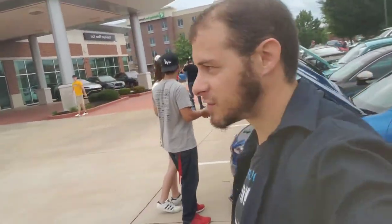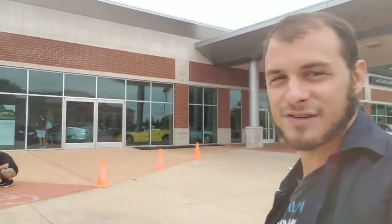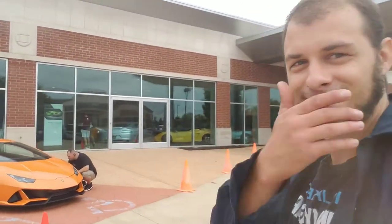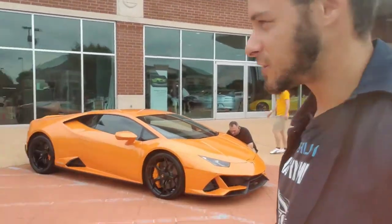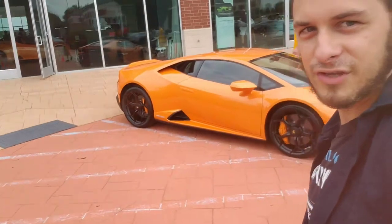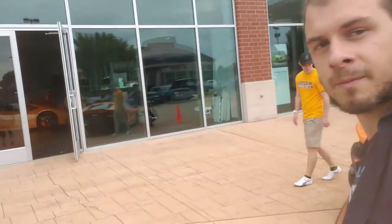Got a Kia Stinger over there. Those things are kind of cool. My mom was thinking about getting one. I convinced her to get an Alfa instead. I told her to lease it instead of buying it, of course. But she loves that. Got a couple of Lamborghinis here. Hey, let's check out the showroom over there, guys.